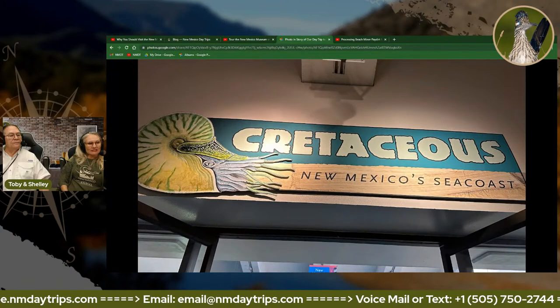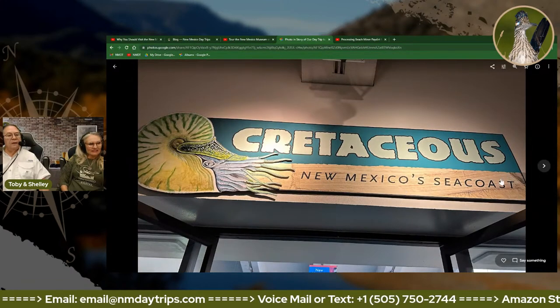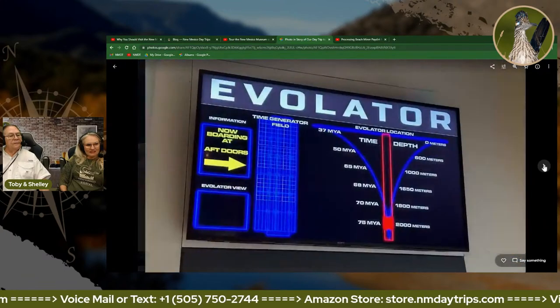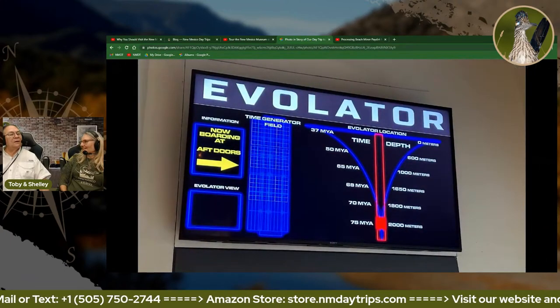Cretaceous, New Mexico seacoast. There's a little anemone friend. Ammonite friend. Shells. They had a shell exhibit. Tell them about the Evelator.